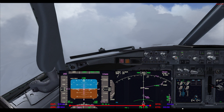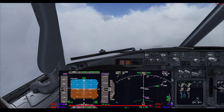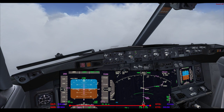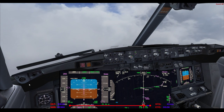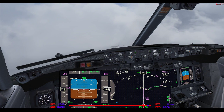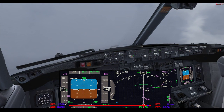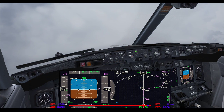Gotta open a program really quick. There we go. Okay, I'm gonna reset the MCP altitude down to 3000. Let it do its thing. And we'll get the engine sounds back on. Here we go.